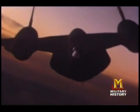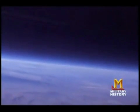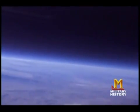For the crews flying in the top 1% of the atmosphere, their perspective of the world was extraordinary. The first thing that you notice that's phenomenal is the change of the sky color. At about 60,000 feet, the sky turns a deep indigo steel blue that is so mesmerizing. You just want to look at it. It's fascinating.